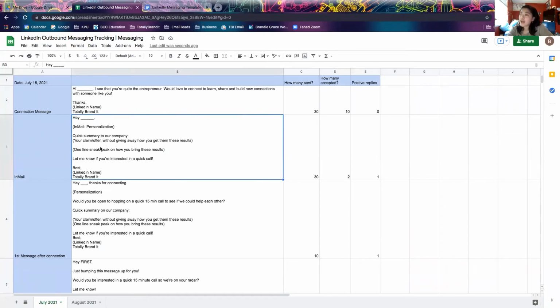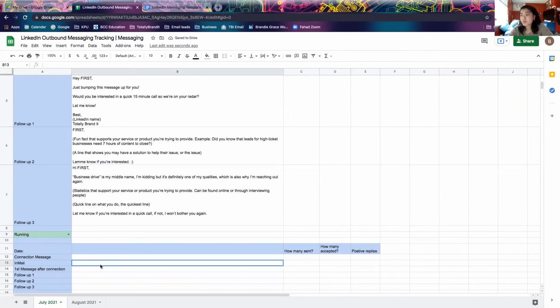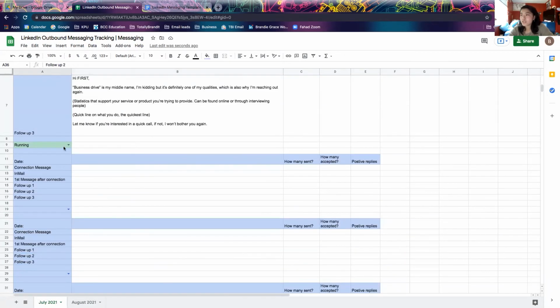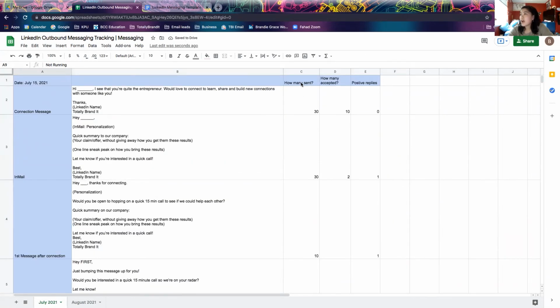So you can see here that I've added all the messaging in here, and then all I have to do is press running. That means this is what we're using currently. If I stop using it and change up the messaging, then I add the new messaging in here. You can see that I have this whole template. It's all set up for you to copy and paste if you'd like. And if I create a new messaging and this is no longer running, then I just go not running and it turns red. Amazing. How many were sent?